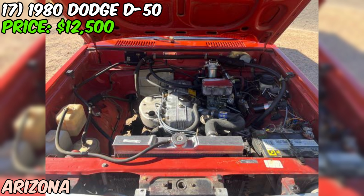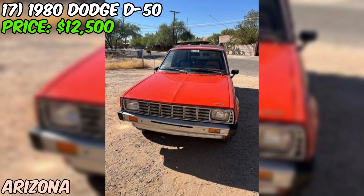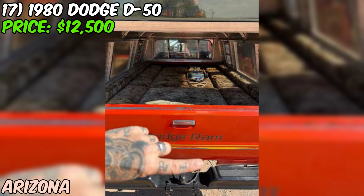Now, I know some of you might be skeptical about the seller's claims, but from what I can see, they seem to be sincere. They've put a ton of work into this truck, including upgrading the AC system, installing new brakes and struts, and even putting in a high-performance radiator. This D50 has been well cared for, and it shows.